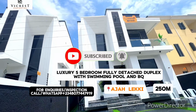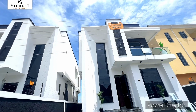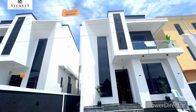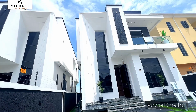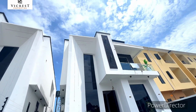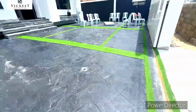For sale in Lekki, Lagos, Nigeria. This house for sale in Ajah, Lekki, Lagos, Nigeria. It is a luxury 5-bedroom fully detached duplex, with a spacious compound with swimming pool, BQ, and the rest. So right now, I'm going to take you on a tour into the beautiful duplex. You can see the constructed architectural design right there. The spacious compound.